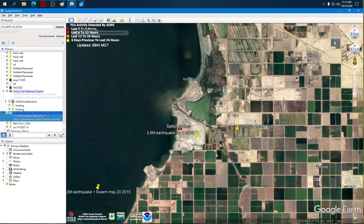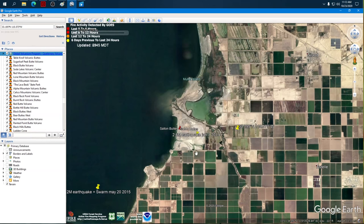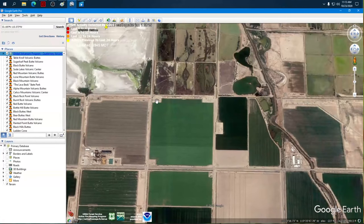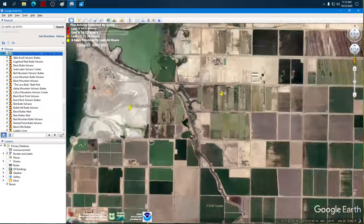So here we are, right next to Salton Buttes. Salton Buttes been drilled to get steam to turn these turbines. And the pipelines go out to drill points that have been drilled down a few hundred to a few thousand feet to get the steam.